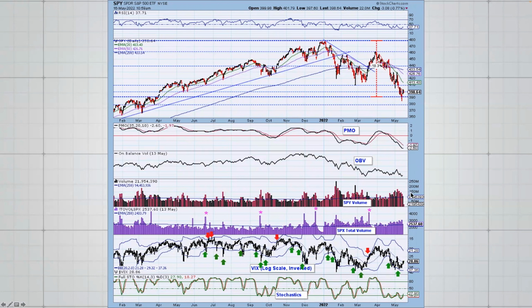Looking at the rest of the indicators, the VIX still remains quite elevated. We do invert our scale, so oversold is on the bottom, overbought is on the top. You can see that we did peak just above the moving average for the VIX, but it never quite got above and stayed above. When you see the VIX up above its EMA on my inverted scale, typically you're going to be seeing prices rising. So we don't want to see it oscillating below its moving average on this inverted scale. Of course, that means the VIX is at higher readings, and that means you're going to see more volatility.